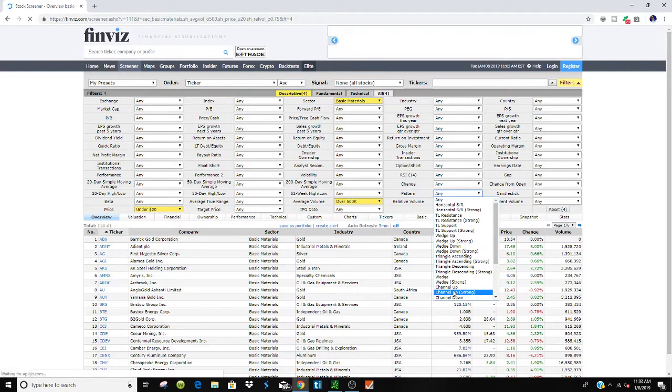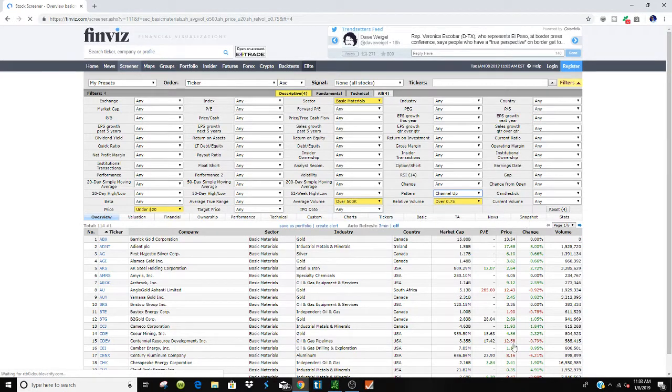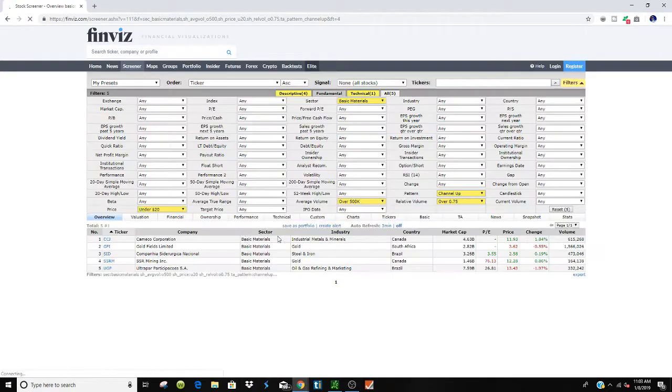But alright, so let's click up, just regular channel up, and if nothing changes, then we can still go and make it channel up strong. So now we filtered and we have 5 stocks that meet that criteria. So now what I would recommend doing is going to charts right here.